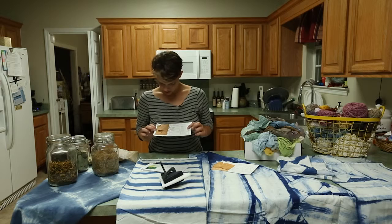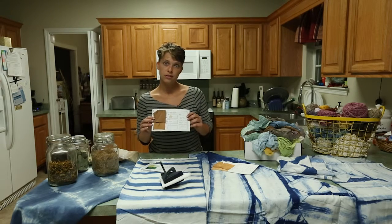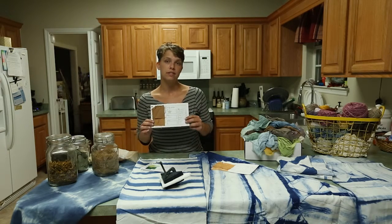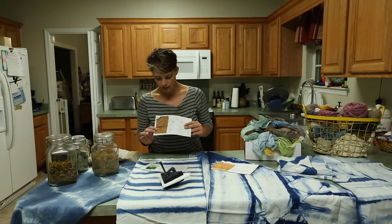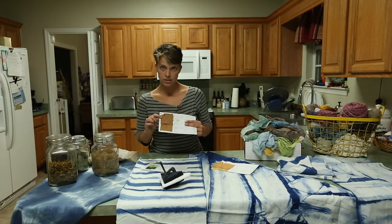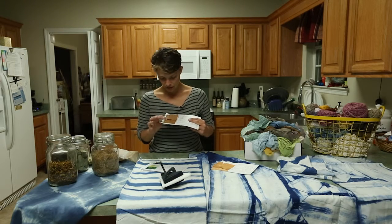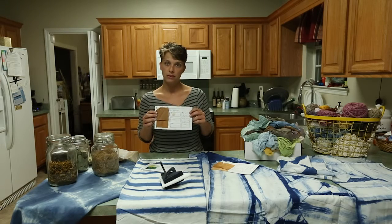This one, the constant is the dye is avocado skins, and the other constant is a mordant, which is a substance that binds the dye to the fabric permanently. The variable is the material. So this one is raw silk, and this one is silk dupioni. So you can see they take the color pretty similarly, and it's a way of keeping record.